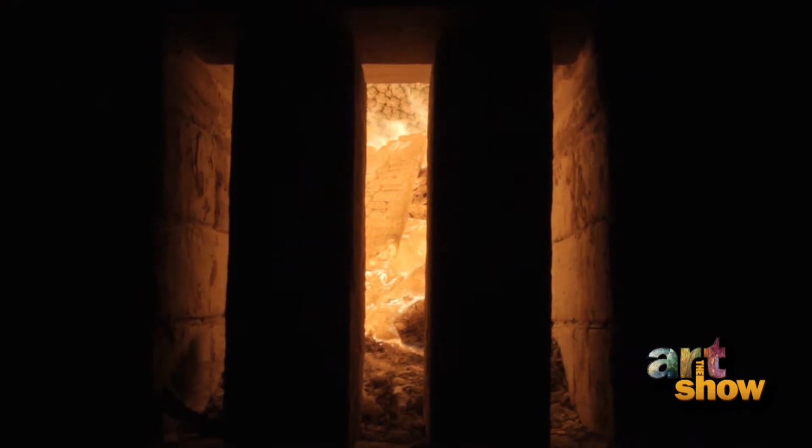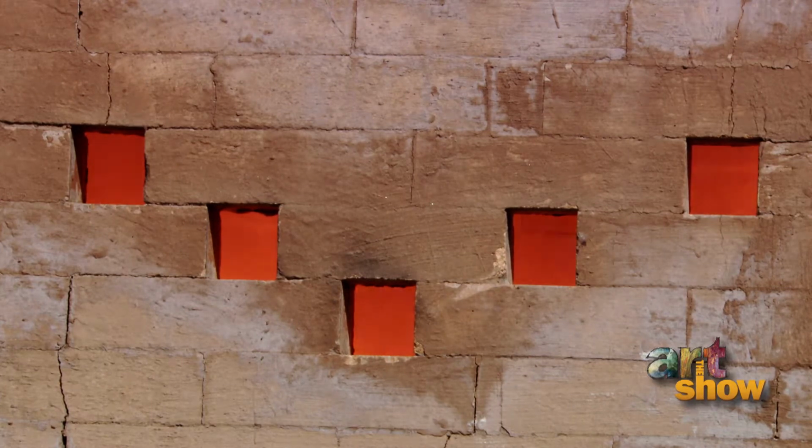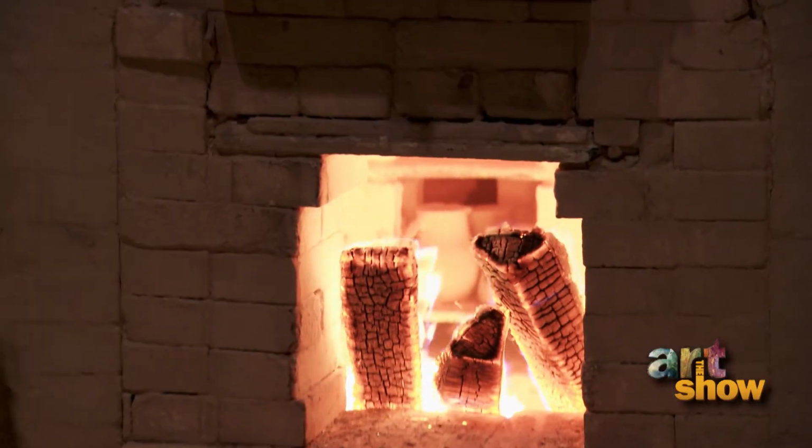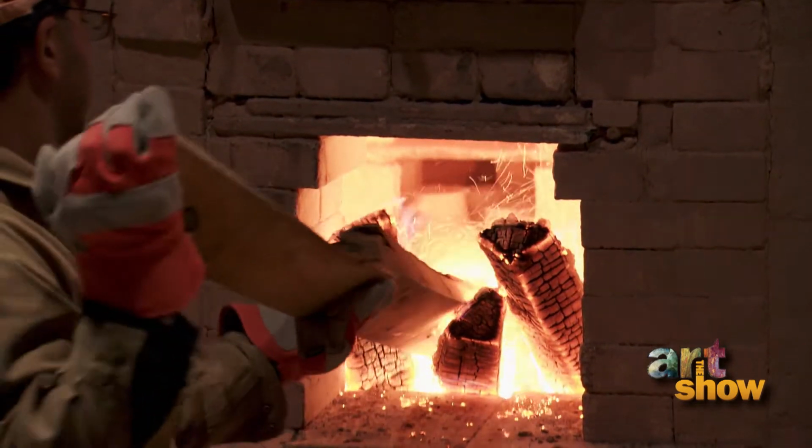The kiln really becomes a living thing. You can hear the draft, you can hear the expansion, you can hear the pots within. We feed that energy, we feed that monster, and we try to control it, but really, the fire's the thing that's in control.